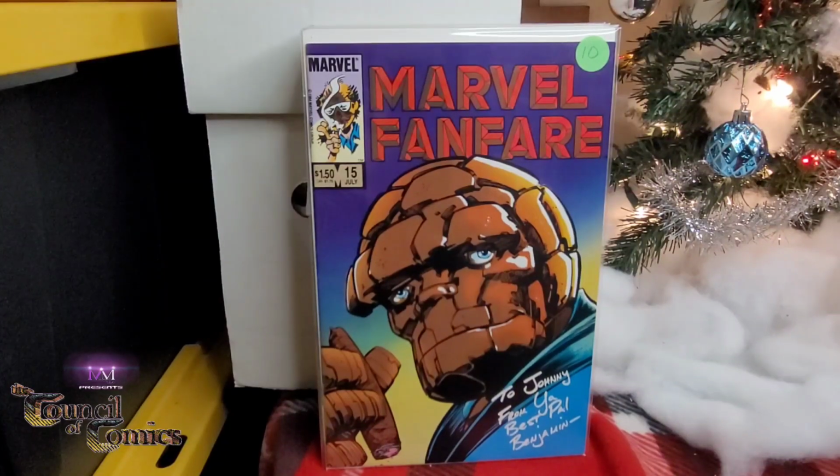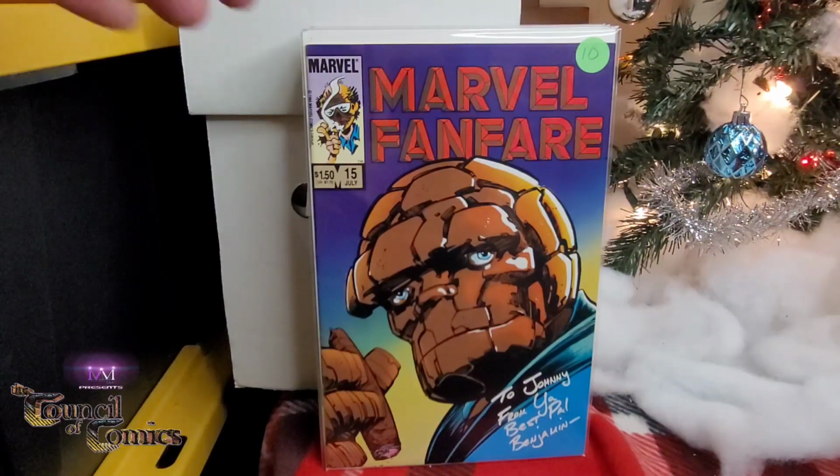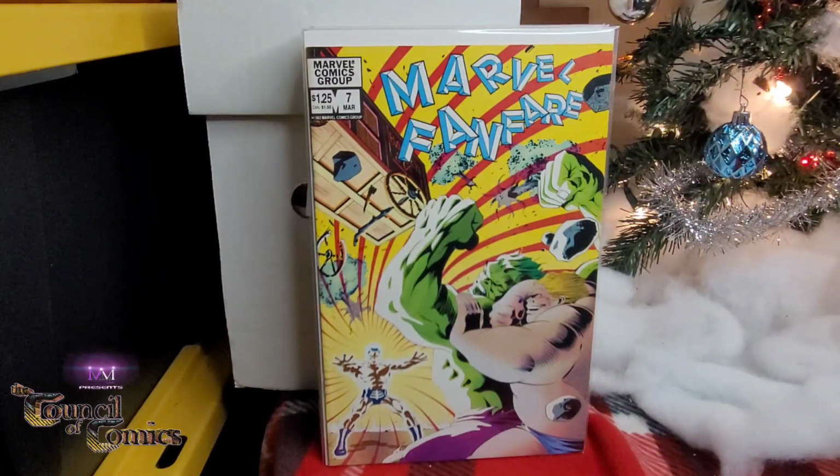So next up, we're gonna get into the Marvel books. I got them split up into 4 different little piles here. Let's check it out. We got Marvel Fanfare number 15. It's a dope Ben Grimm cover. It says to Johnny from your best pal Benjamin. This is a $10 book. Marvel Fanfare number 7.